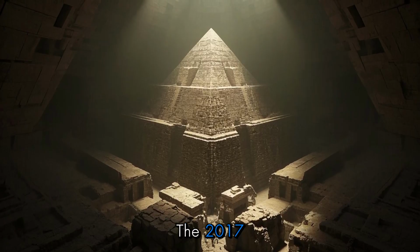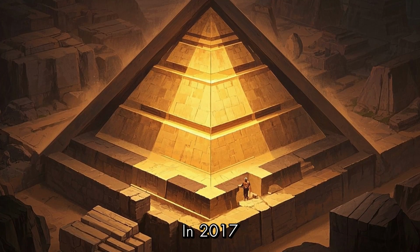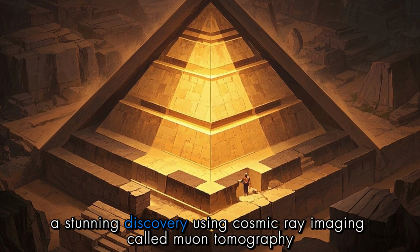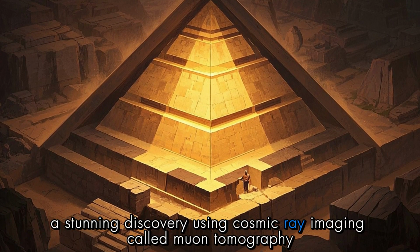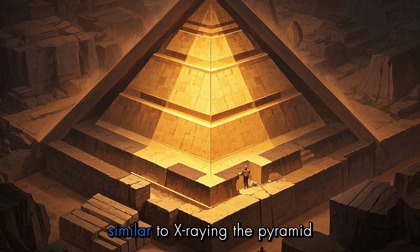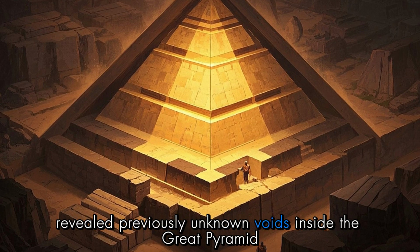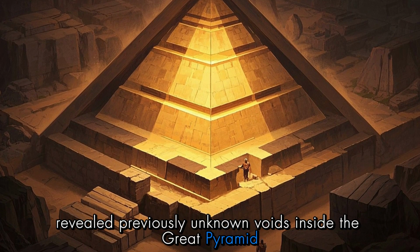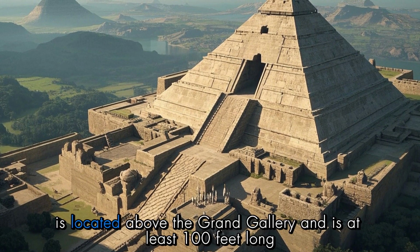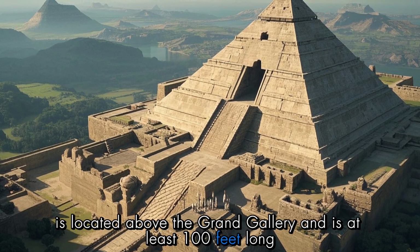The 2017 discovery: hidden voids. In 2017, an international team of researchers made a stunning discovery using cosmic ray imaging called muon tomography. This technique, similar to X-raying the pyramid, revealed previously unknown voids inside the Great Pyramid. The largest void, dubbed the Big Void, is located above the Grand Gallery and is at least 100 feet long.